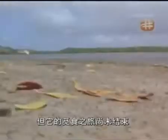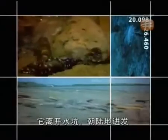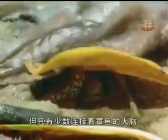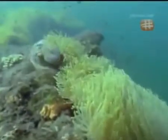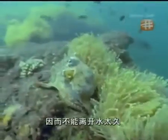But the octopus hasn't finished yet. Like some creature from a B-movie, it leaves the water and heads onto land. As the arms stretch out, they find a purchase and pull the body along. Every tentacle contains about 50 million nerves, but only a few of these actually connect to the octopus's brain. So each arm works independently from the others and from the brain itself. Because octopuses breathe through gills, they can't stay out of water for very long.